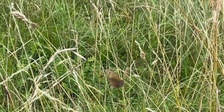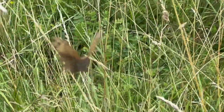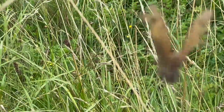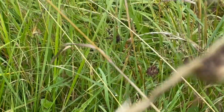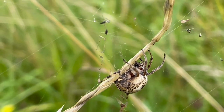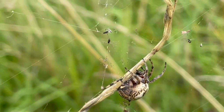A butterfly is in a spider's web. Oh, it got away. This poor spider. I can't, yeah, the thing's not focusing. There we go. She lost her meal. That spider was her meal. Sorry, that butterfly was her meal and it got away.